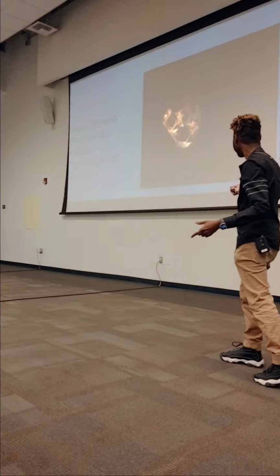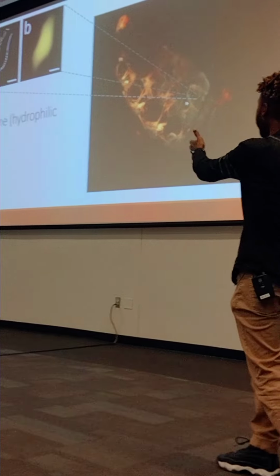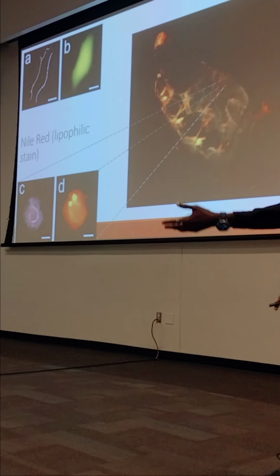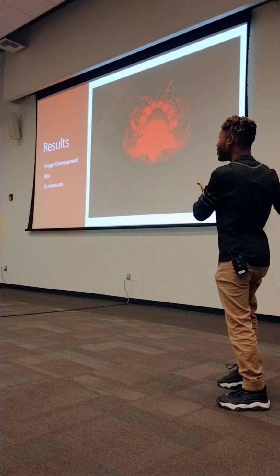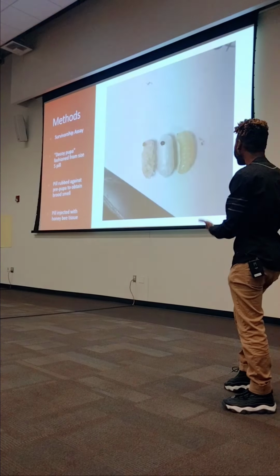So this is the abdomen of the bee, and all of that yellow glow that you see there is from the hemolymph. And then the fat body of the bees was glowing red. And so the expectation was if the mites feed on these bees and they consume the blood, they'll glow yellow. And if they're glowing red, then they're feeding on the fat body. So this was an exciting set of images for me to acquire in that process.